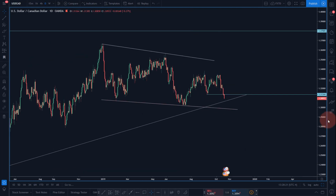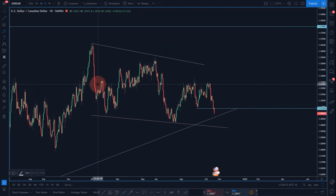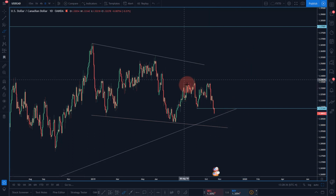But zooming in to the more recent area, I think you would probably agree with me that this is more descending in nature, and there's always that possibility that we get that rejection and then we get the move up. And again, it's going to correlate with dollar DXY. But we want to pay attention to a couple things.